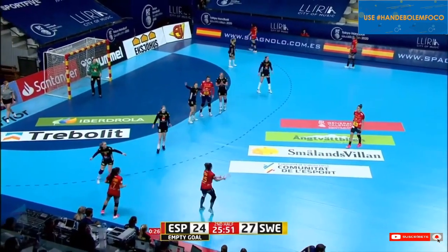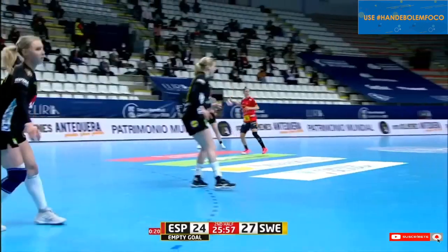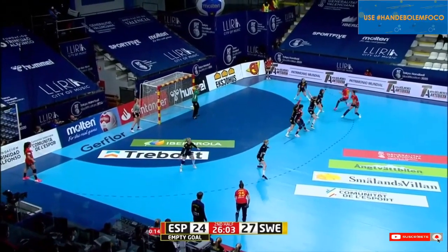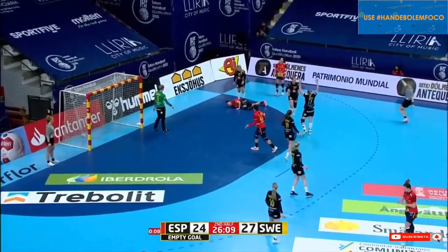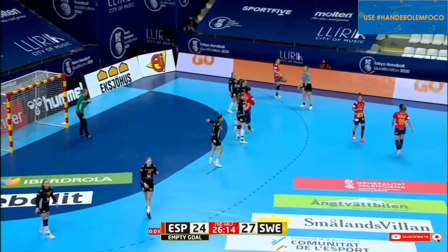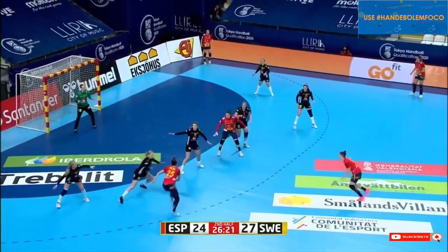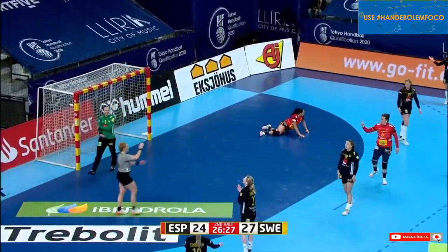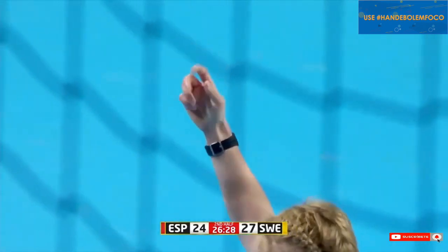So empty goal again for Spain, still on that 2-minute suspension. For the line, Hernandez trying to hold them back. It's not going to count, unfortunately, the whistle's already gone. And Hernandez will come back for the free throw. Tries to put a bit of spin on it, but shove on the way through, and there'll be a sanction on the back of that as well.